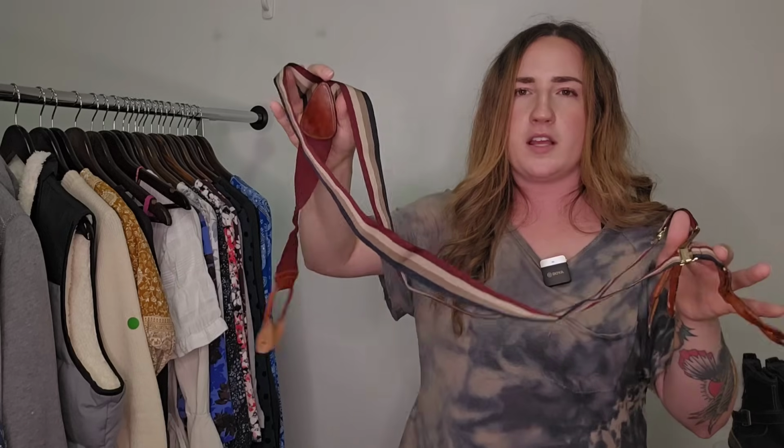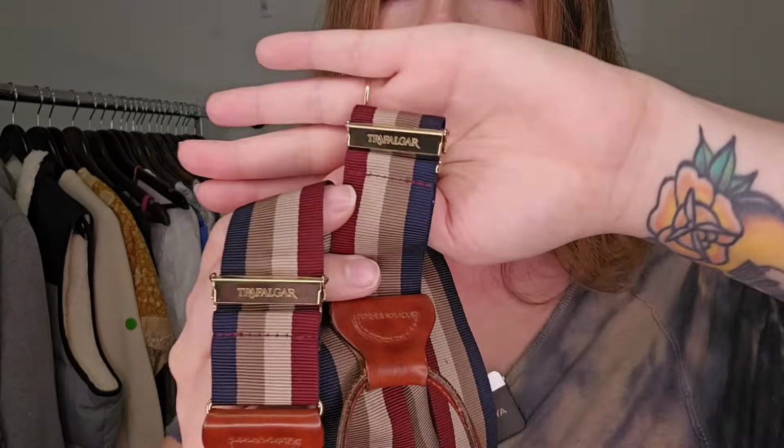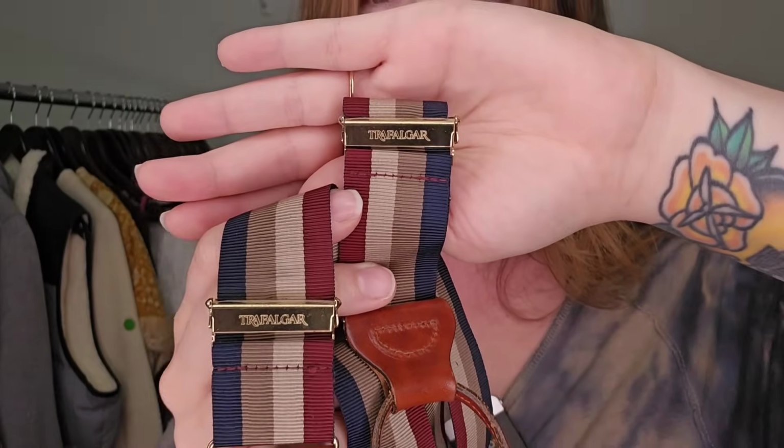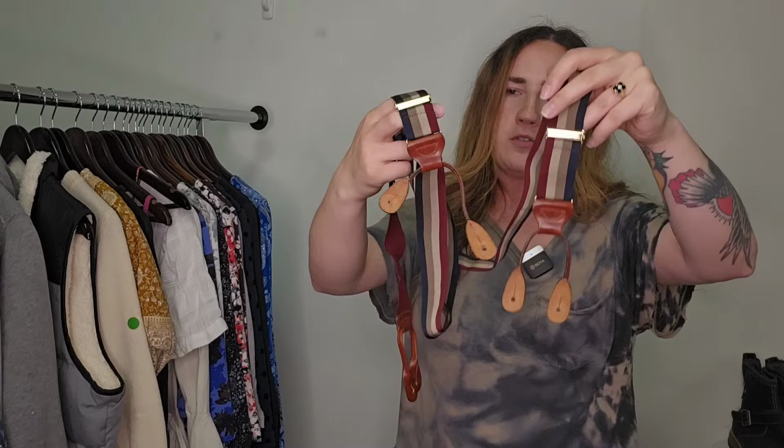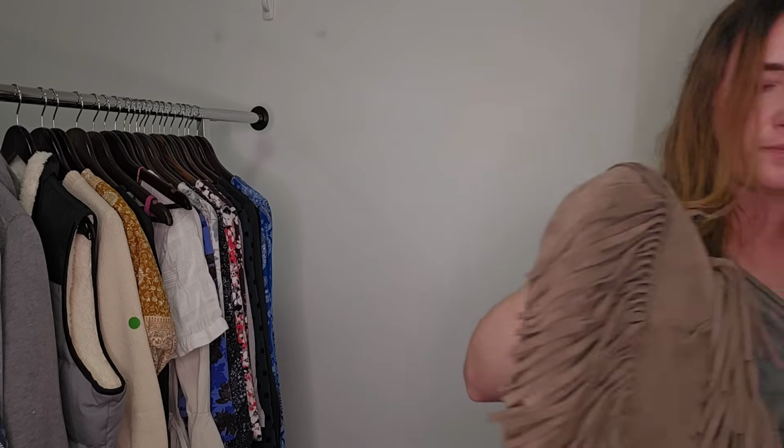But this stuff kind of falls down to the bottom of the bin, and if you can find Brooks Brothers or this brand Trafalgar, it also sometimes says it on here, can be very valuable. So these are leather tip suspenders, and generally speaking, I can sell these anywhere from $25 to all the way up to $40 sometimes pre-owned, and this is an excellent brand to pick up in suspenders.